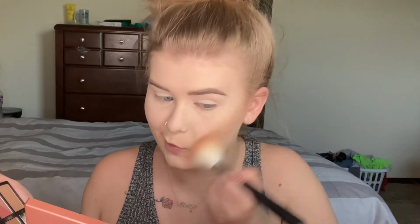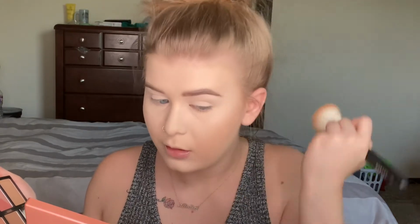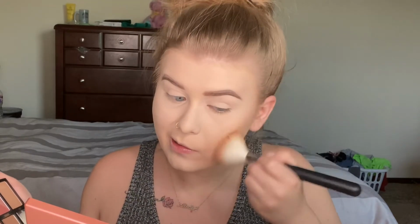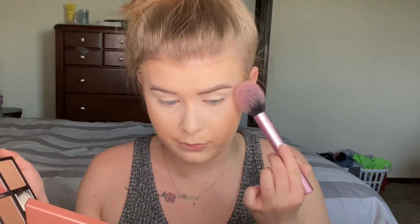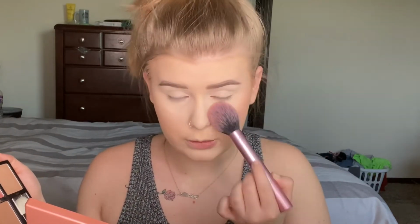This is like a little bit too light for me because I have to really layer it on for it to really show. But you know, I don't mind. I'm going back in with this palette and I'm going to use Sugar Bomb as my blush. It's kind of dewy, so if you like that glowy look, this is for you. This stuff just smells so good.